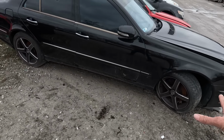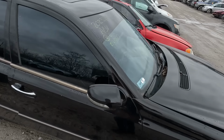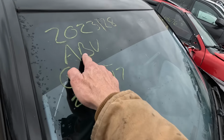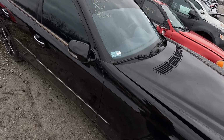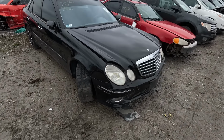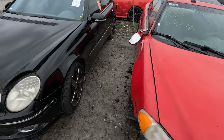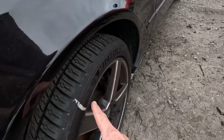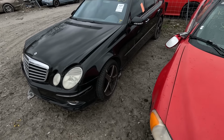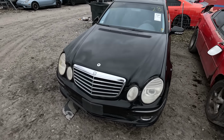It's got nice rims on it. This one doesn't have a key, so this was also abandoned. It looks good. If you have one of these and need some parts, I don't think I would gamble on this, because man, Mercedes are not cheap to fix. Yeah, see, it's abandoned, it's got the mark on the wheel, but man, there's a lot of good parts on this one. If I had the extra time to mess with it, I would definitely part this one out.